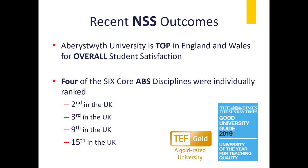As a result of that philosophy, these are the results that we get from our work. The National Student Survey is an annual survey that asks students from all over the UK to rate their university, their courses and the work on the courses. Aberystwyth University is top in England and Wales for overall student satisfaction. Within the school, 4 of our 6 core disciplines are 2nd, 3rd, 9th and 15th in the UK. If you consider there are about 160 odd universities, without further education colleges providing higher education courses as well, that's pretty impressive. That is down to the focus on providing value to individual students and pushing you to achieve the best you possibly can.